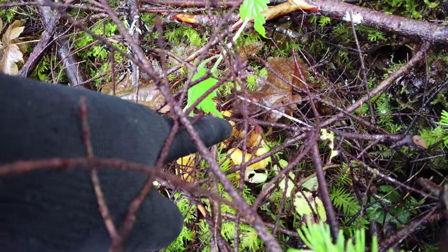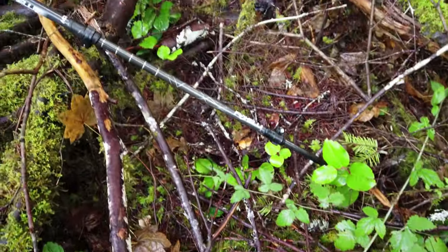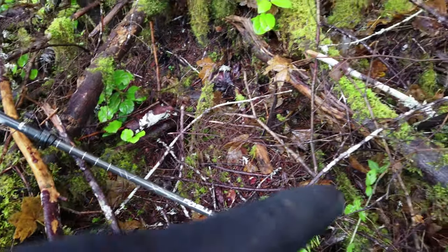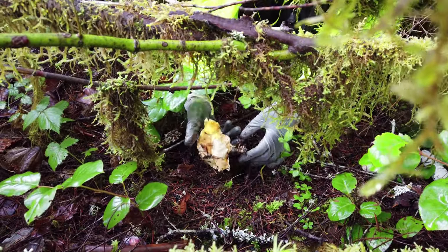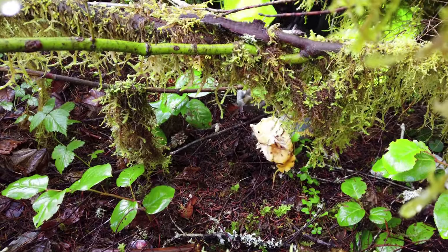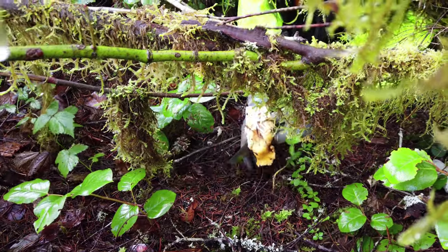You see? It's a big cluster of mushrooms right there. And also right there. Look at that one. And also right there, look at that one. So pretty. Oh my gosh. I'm glad we're not really old. We're not really late. It's right on time.